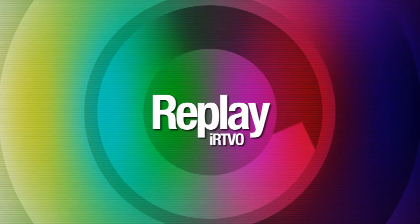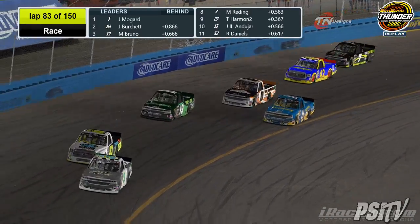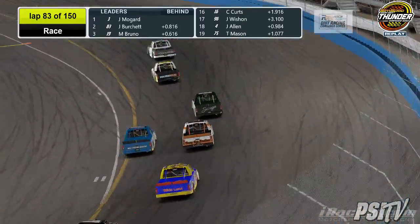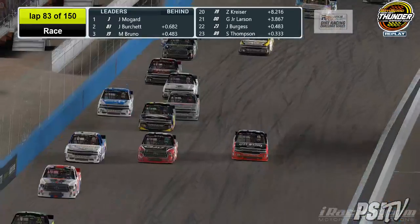So we'll get a replay up for everybody here. And again, big incident here for Bradley Wilson. I'm really not even sure what happened. We'll get another look at this. Watch the 51. Sorry, it keeps switching from Bradley. The director is being picky, but watch the 51, a little further back in traffic, battling with a few trucks.